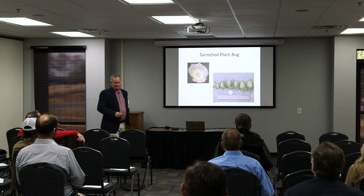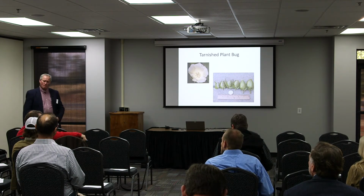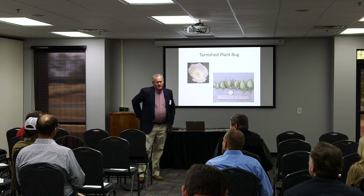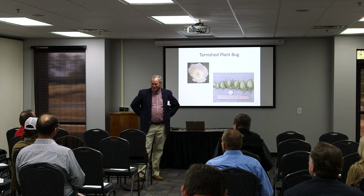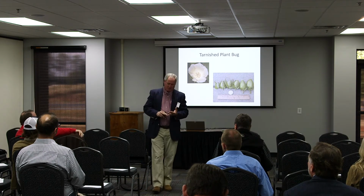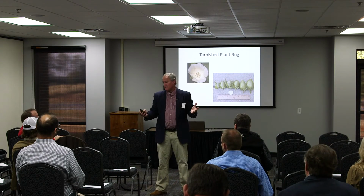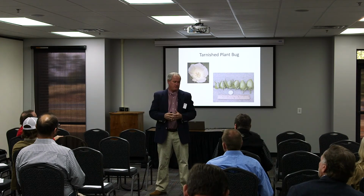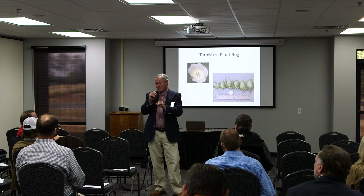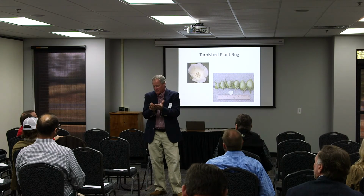Is there any new research on telling apart squares damaged by plant bugs from weather-shaded squares? That's tough. So the question is, can you tell a difference between a square damaged by a plant bug and a square damaged by stress, a natural shed for whatever reason? Not really. You can take a pocket knife and try to slice that square from the top to the bottom and open it up with a sharp knife.